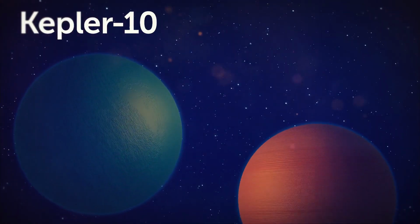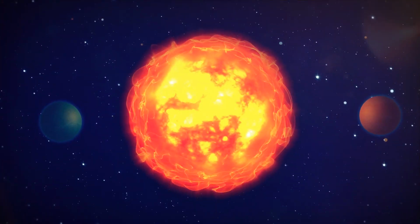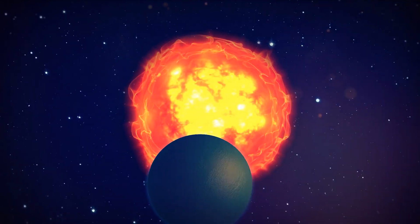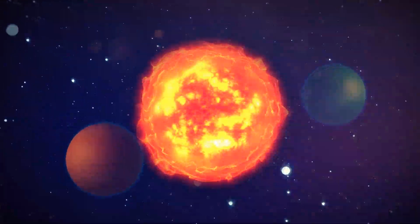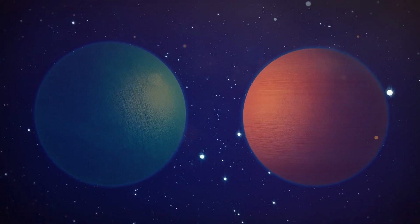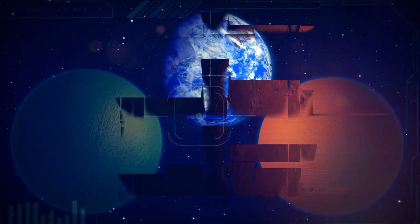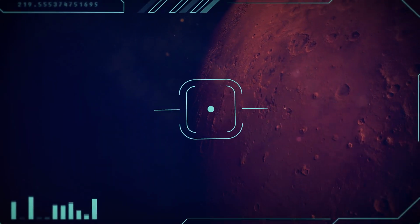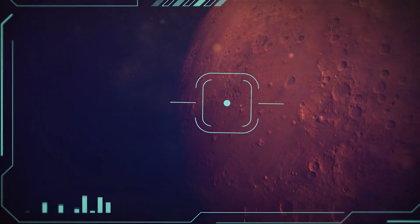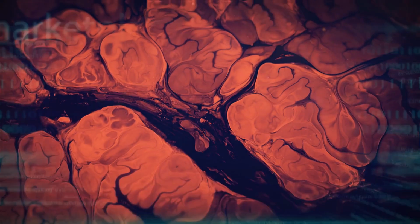Exoplanets Kepler-107b and Kepler-107c are a pair of planets that orbit a star similar to our Sun in the Kepler-107 system. It's around 1,700 light-years away from us. These planets have almost identical sizes, both with a radius 1.5 times that of Earth. But one of them, Kepler-107c, is almost 3 times as dense as the other. That's because the planets have a different composition.